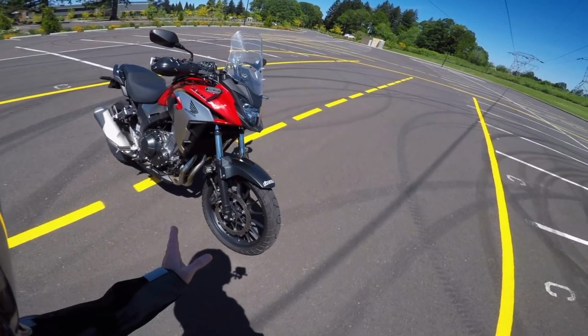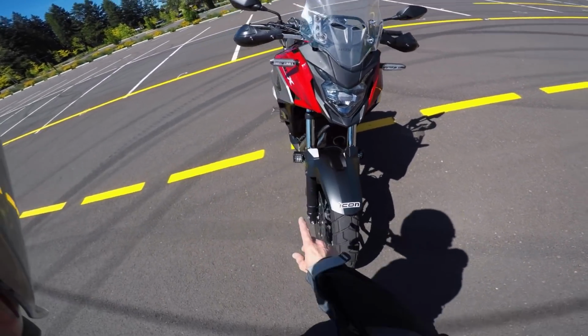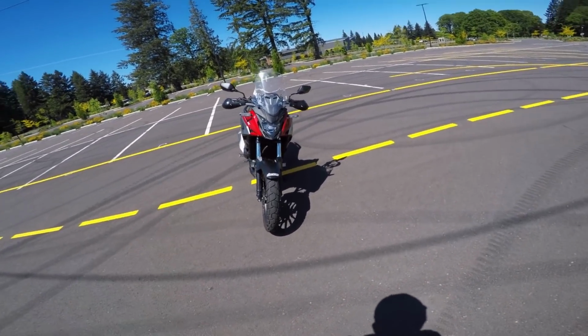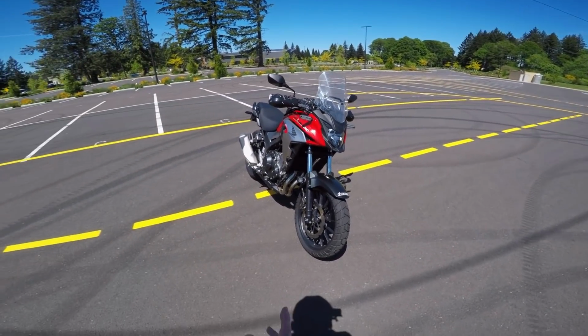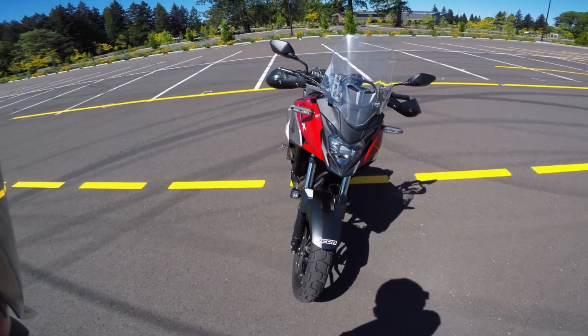There you go. The bike's geared perfectly out of the box. This bike has LED lights, and I've added some auxiliary lights here. The LED lights are pretty decent on this bike, but I went ahead and added the auxiliary lights because I do a lot of night riding out in the countryside, and there's a lot of wildlife at night, so I like to have these, and I have them pointed out a little bit so I can see the sides of the roads.